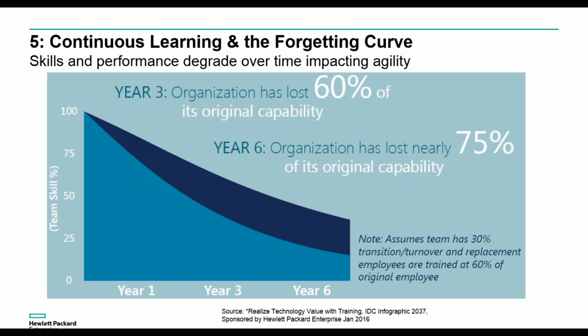This graph further indicates how over a period of 3 years an organization could decrease its capability by up to 60% as a direct result of the forgetting curve. This knowledge loss starts impacting our speed and agility, and thereby impacting the IT team to be able to deliver that superior business outcomes that they require.